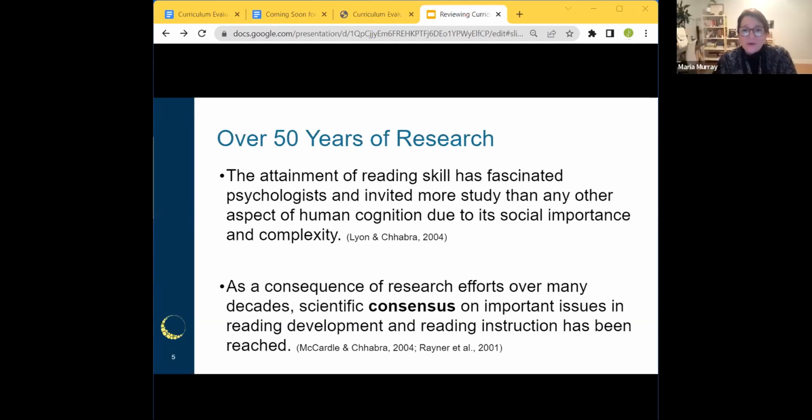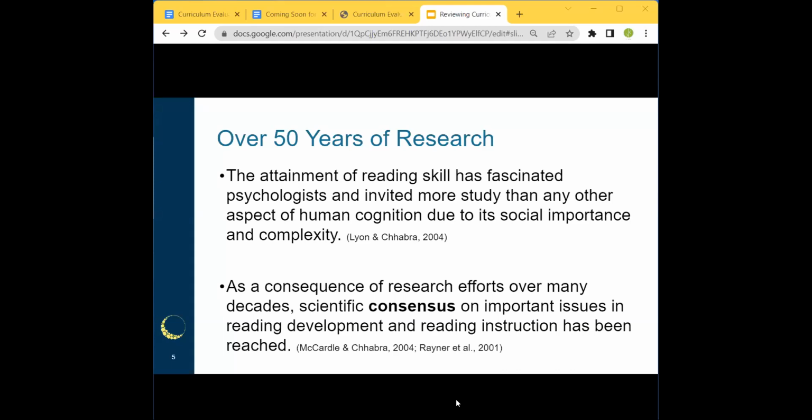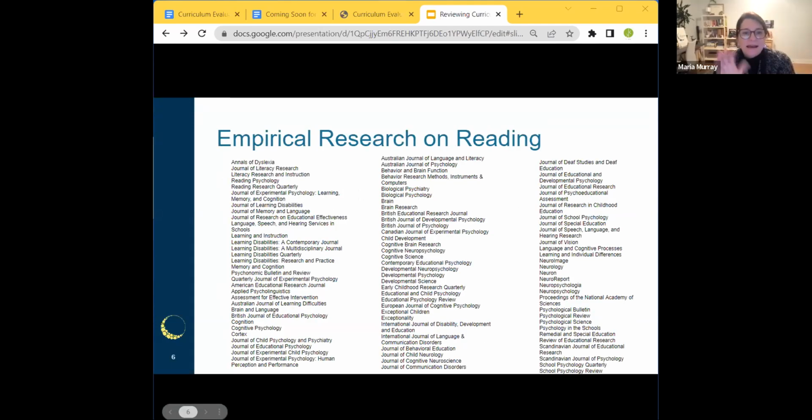And so as a consequence of all these research efforts over many decades, we've got something cool. We've got scientific consensus on some really important issues related to reading development and reading instruction. So that is that.